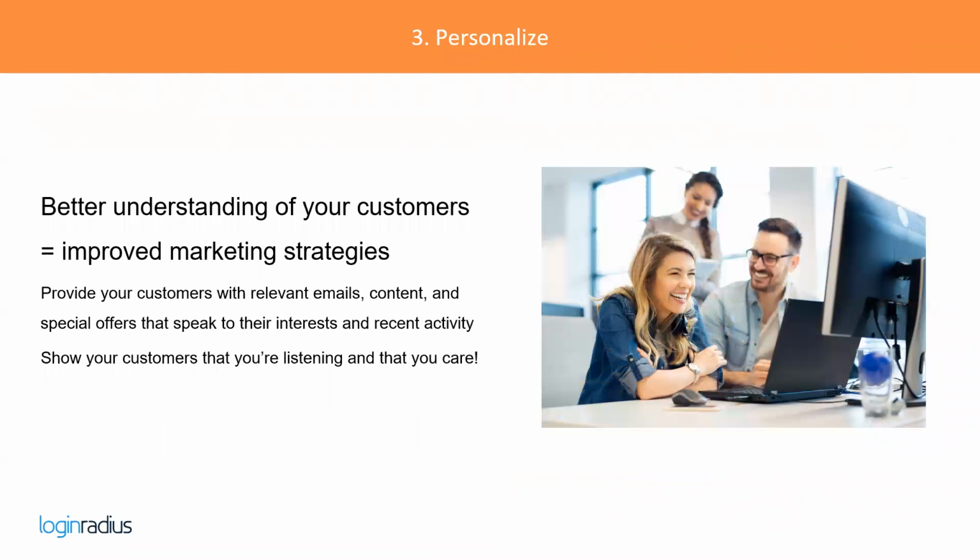And then once you have that well-rounded understanding of your customers, you can then move on to step 3, which is personalize. Again, that understanding of your customers will help you improve your marketing communication strategies. In this sense, you can provide your customers with relevant emails, relevant content, relevant messaging that speaks to their interests, recent activities, and the most recent interactions with you.